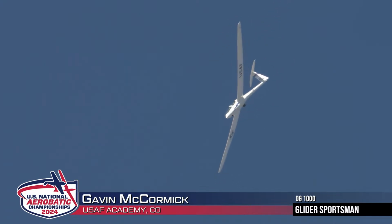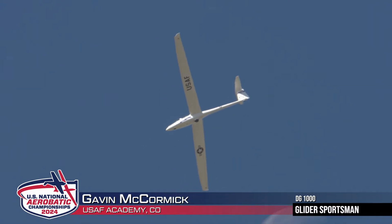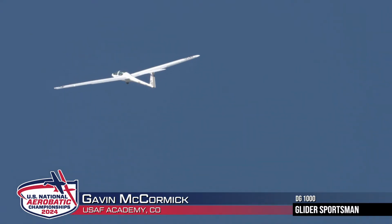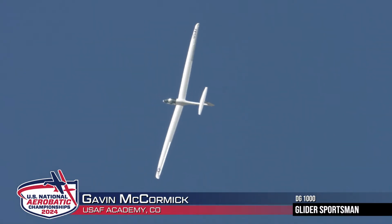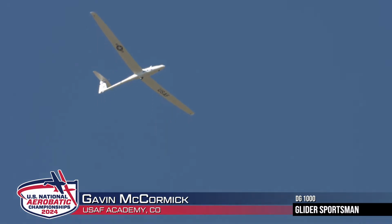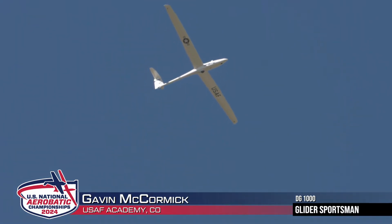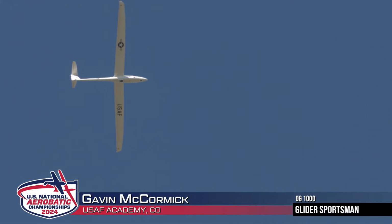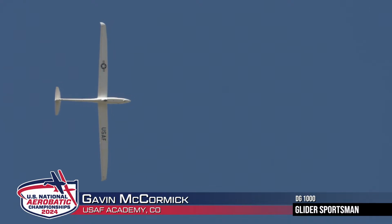Into a nice clover leaf. He's come across center box. They use 30-degree angles instead of our 45-degree angles. He comes across the box, half roll. I believe he was in a lay-down Humpty with a half roll on the first 30-degree angle. Positioned very nicely for the judges, right here on the east side of the field.